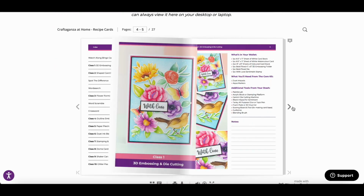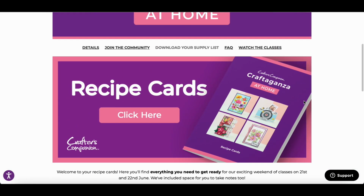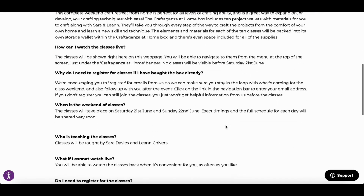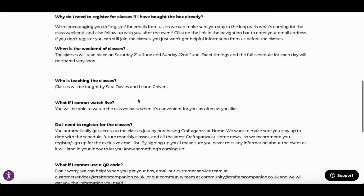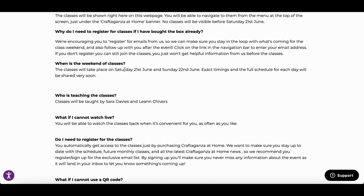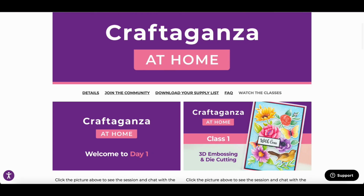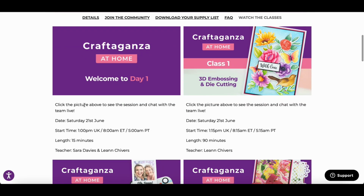Otherwise, you click on get ready your supplies. Basically, you want to download this pamphlet, so you can look at the little pamphlet right there. You can click on recipe cards, where it says click here, and download that, or just print it straight out. Then there are frequently asked questions, all kinds of questions. It does say they will let you know the schedule when it gets closer. Obviously, this is tomorrow, and it still didn't say anything there, but you will see the schedule on this next part where it says watch the classes at the very top. Sorry, my computer's so fast, as soon as you click, it changes. So it went to watch the classes.